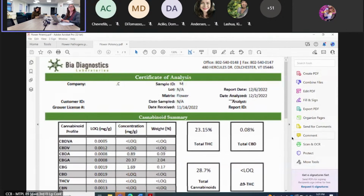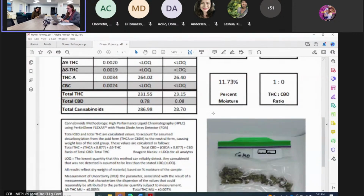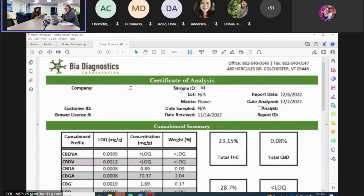All right, and then I am looking at the flower potency. This got a little bit wobbly as I tried to more or less redact it. Maybe it just doesn't like me. So this is an example of potency or cannabinoid summary from BIA. We would have your company name here, your license, any ID, the specimen ID, which is important, the different types of the matrix they use for flower, sample ID here. We're now seeing the specific strain, and then there were lot and harvest lot and process lots listed there.